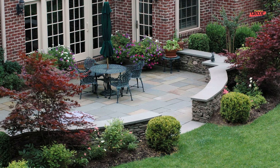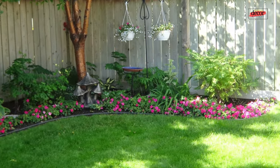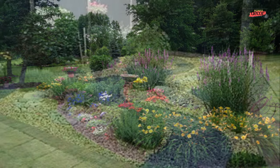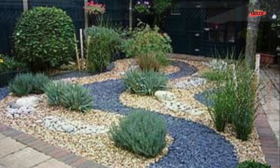Ninth, think about lighting. Strategically placed lights can extend the use of your backyard in the evenings and create a magical ambience. Tenth, don't forget the finishing touches. Seating areas, outdoor rugs, and decorative accents personalize your space and make it feel inviting.